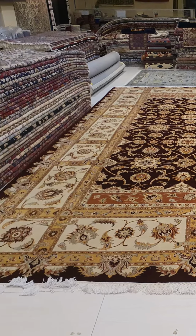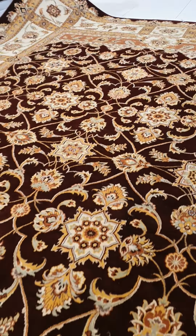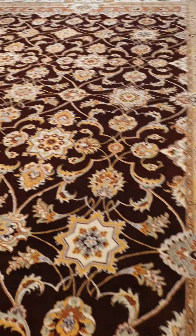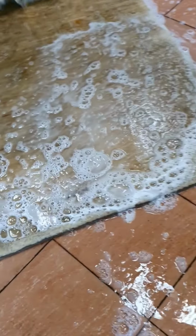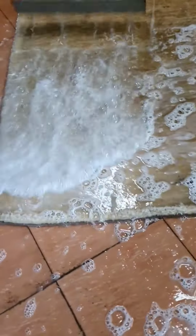It's a beautiful carpet. You have to take care of your carpet and send it for cleaning. So regular carpet washing is very important. Carpet age is much longer if you wash it regularly.